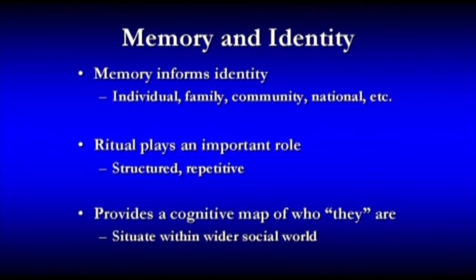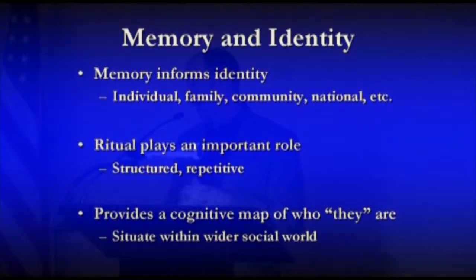Now, with respect to hunter-gatherer societies and the construction of mortuary monuments, memory within a ritual context is very important. And ritual is good for perpetuating memory. And it does it in several ways. One, as an example, the Catholic liturgy. Structured, almost timeless. It repeats. There's a series of events that occur during Mass, and it almost seems timeless. It's predictable.